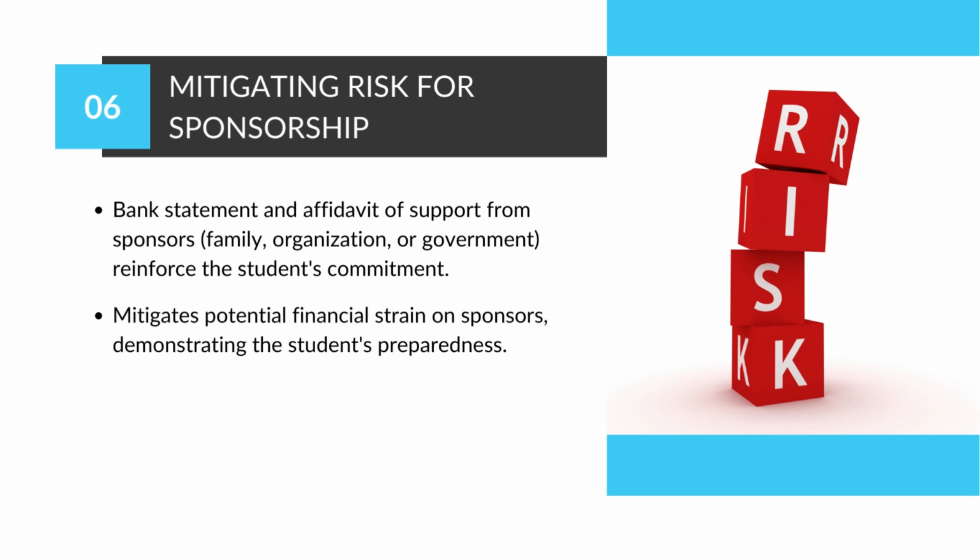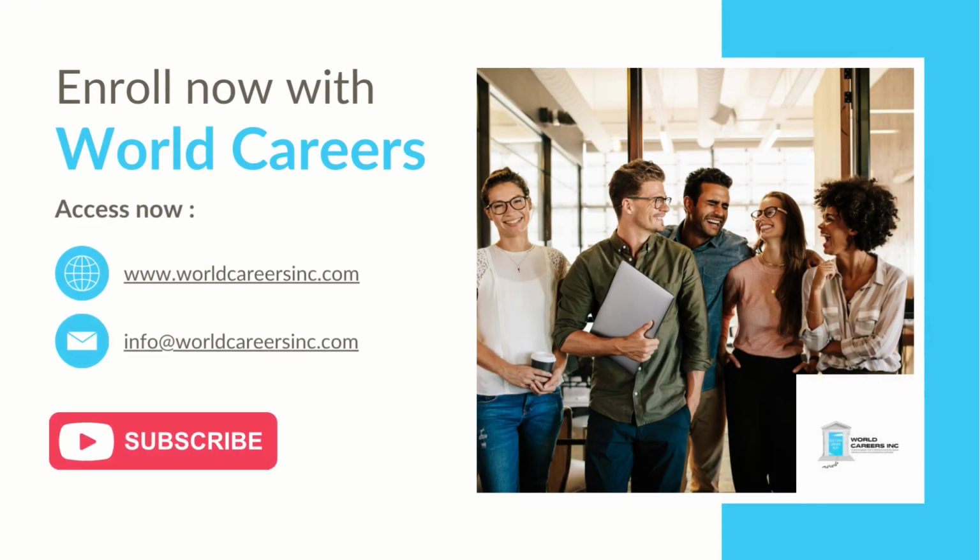In summary, the purpose of providing a bank statement or proof of funds and an affidavit of support is to assure the university, immigration authorities, and other relevant parties that international students have the financial means to support themselves while studying in the United States. These documents play a pivotal role in securing admissions, obtaining a student visa, and ensuring a successful and financially stable academic journey in the US. Lastly, through real-life examples like the one mentioned earlier, it is evident that this document serves as a testament to the student's commitment, intention to adhere to visa regulations, and preparedness for the academic journey ahead.